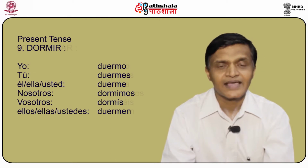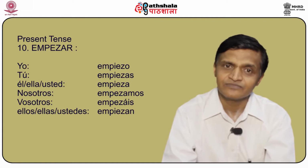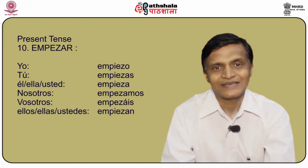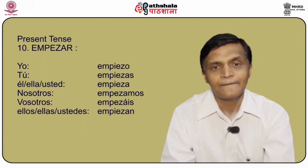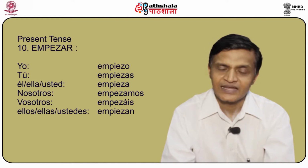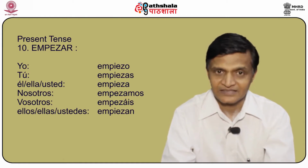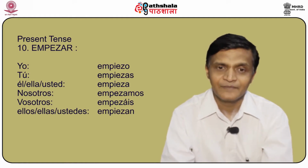In the same sense, empezar also has a set pattern because all that happens is the stem changes. From empezar it becomes empiezo. So yo empiezo, tú empiezas, él, ella, usted empieza, nosotros empezamos, vosotros empezáis, and ellos, ellas, and ustedes empiezan. I repeat, empiezo, empiezas, empieza, empezamos, empezáis, and empiezan.